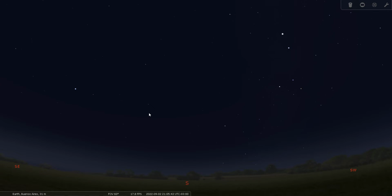So we have Stellarium here set up for a 60-degree field of view from moderately light polluted skies in Buenos Aires, Argentina. And Pavo is a circumpolar constellation, so it is visible all year from points south. So we have Stellarium set up for September the 2nd of 2022 at about 9 p.m.